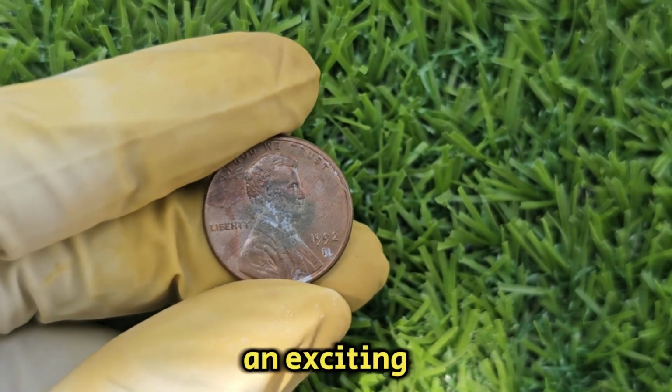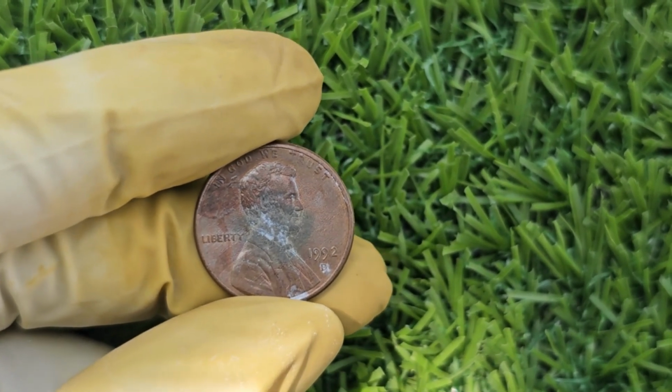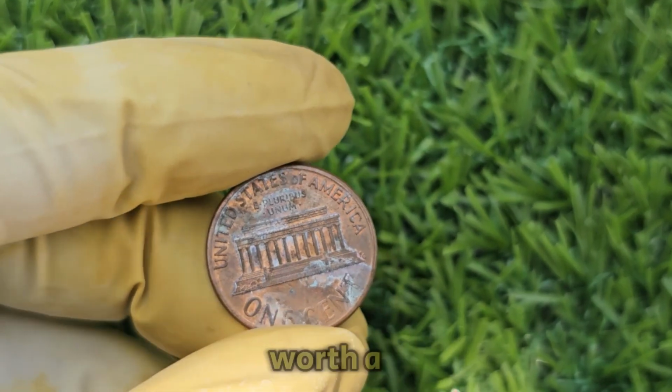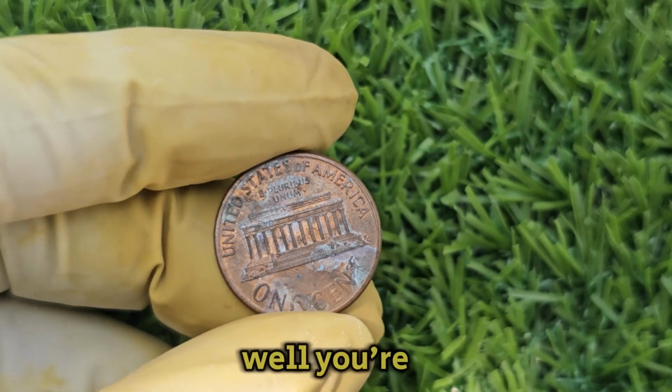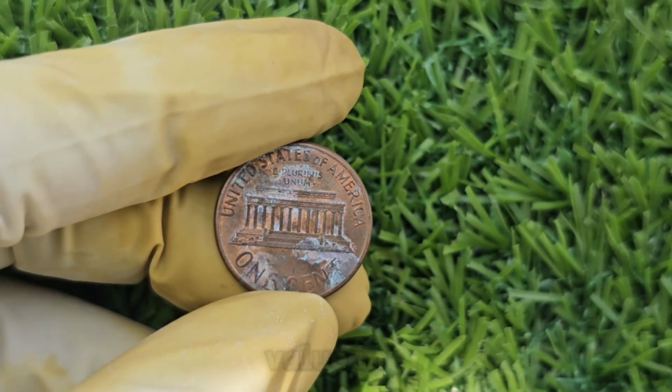We have an exciting topic for you all, the 1992 D-Mint Mark Lincoln Penny. Have you ever wondered about the history behind this coin and if it could potentially be worth a lot of money? Well, you're in luck because we're going to delve deep into the story of this coin and discuss its potential value in today's market.